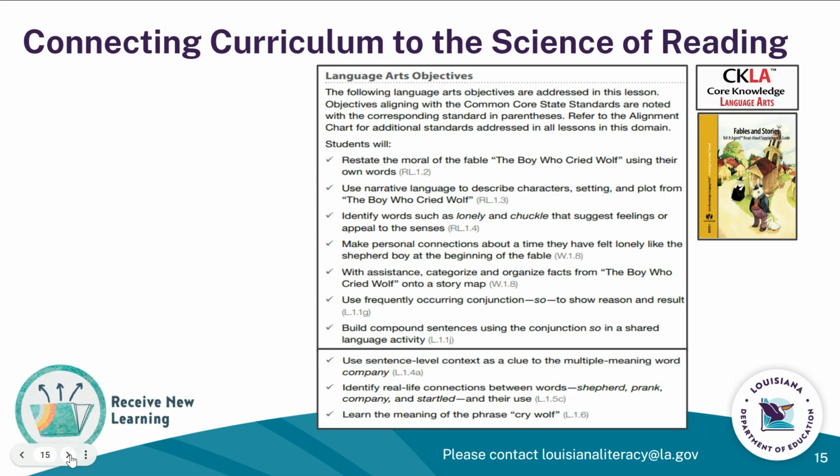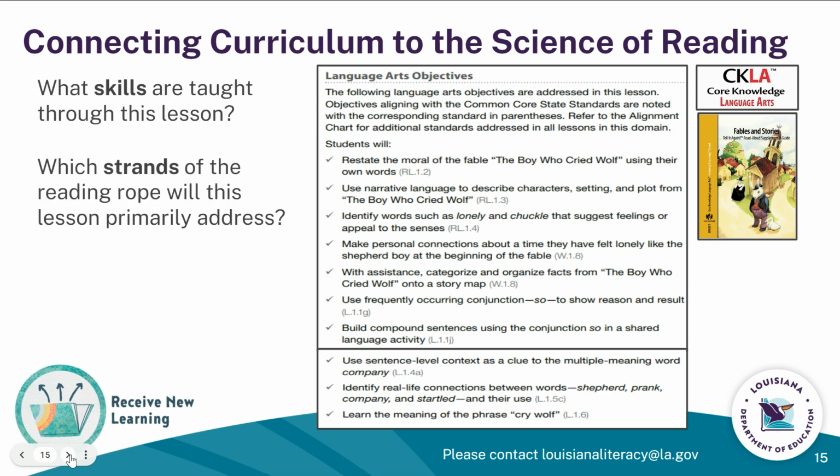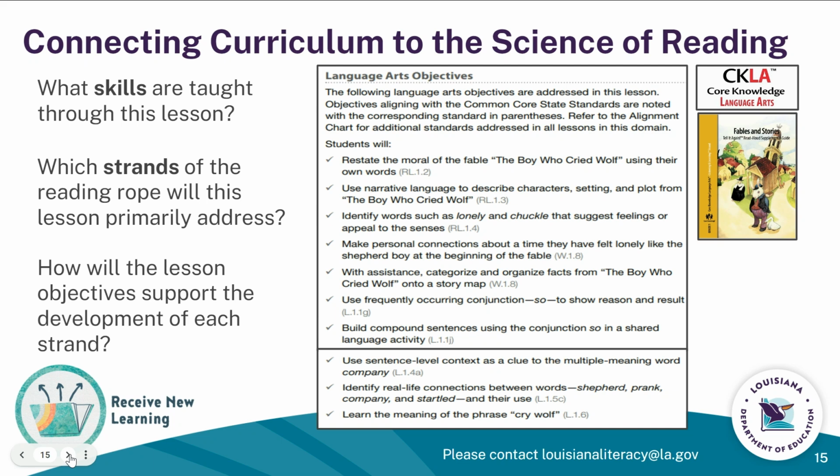Let's continue to examine the language arts objectives for Lesson 1. What skills are taught throughout this lesson? Again, I'm noticing a lot of language comprehension goals, such as restating the moral, identifying the meanings of words, making personal connections about a time that the students felt lonely, and so on. Which strands of the reading rope will this lesson primarily address? How will the lesson objectives support the development of each strand? Pause the screen to review the language arts objectives and take note of your responses to each of these questions.